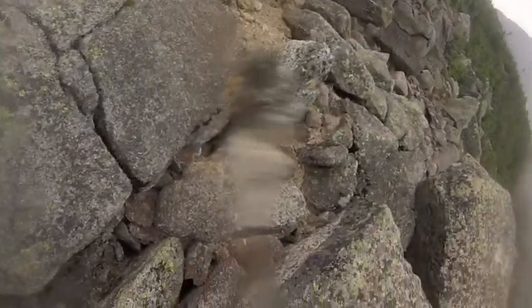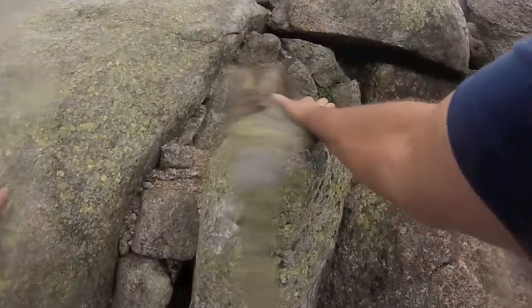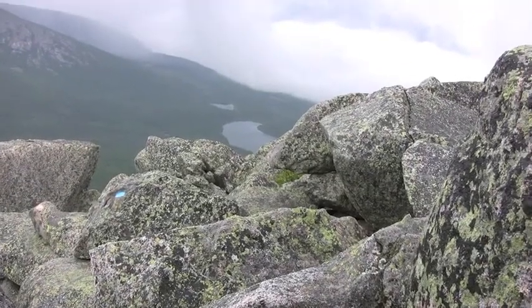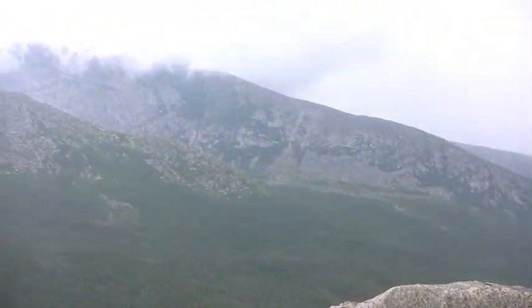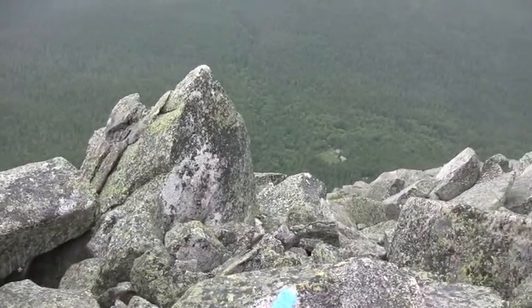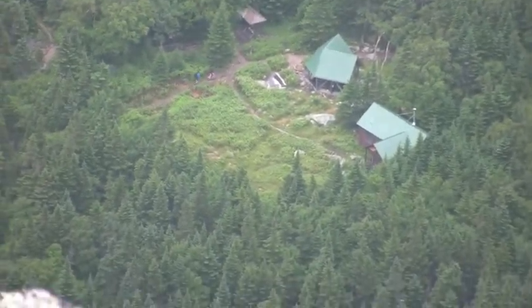A lot of upper body work here too. A lot of elevation in a hurry. Okay, nearly at the top of the scramble on the Dudley Trail. There's one of the basin ponds again. North Basin. Clouds tickling the top. Looking down. Can't quite see Chimney Pond, it's right behind this rock here. But there are the campsites, bunkhouses and so forth, at Chimney Pond.